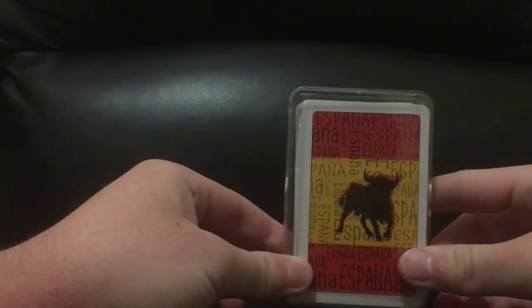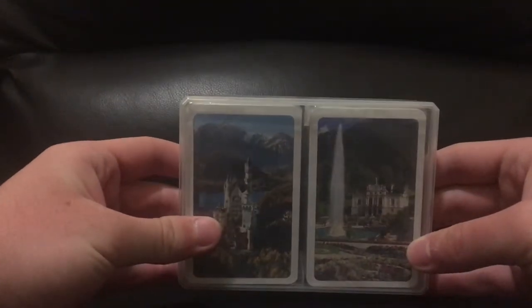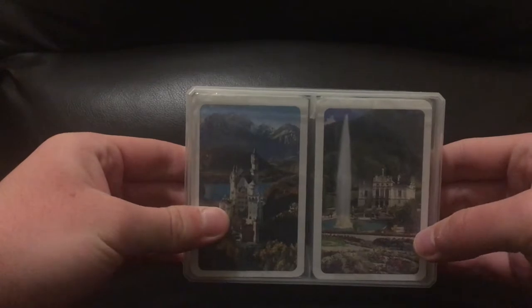These ones are from Puerto Rico. This one is from Spain. This one's actually kind of weird. I don't think it's a full 52 deck. I think it's like 48. I could be wrong. It's been a while since I've looked at them. It's a two set. I believe these are from Germany. Yeah, these are from Germany. They were gifted to me. I couldn't 100% remember.